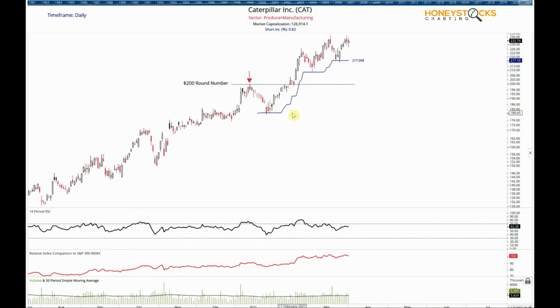Disclosure with Caterpillar, this is a chart that we provided our clients and members on this breakout at $200. It's been moving nice. Yes, it's had pullbacks like the rest of the market, but I think as long as you've got a process that helps you to stay in trades for longer, then it stops all the second guessing and should I sell here, should I sell here?